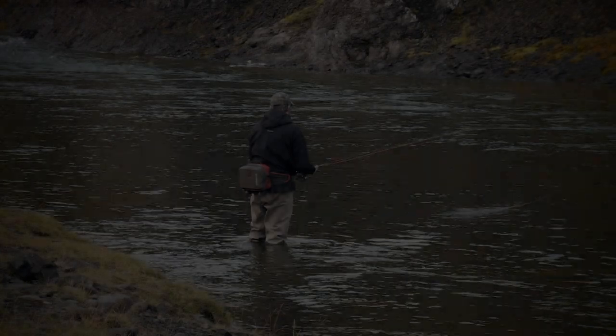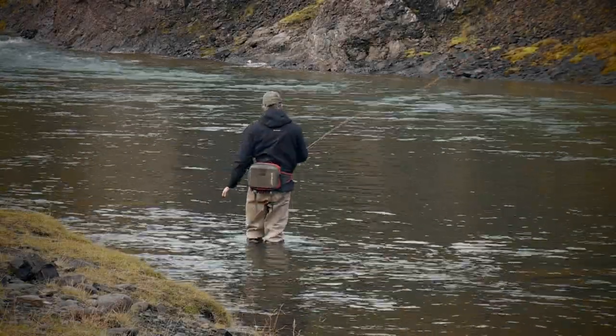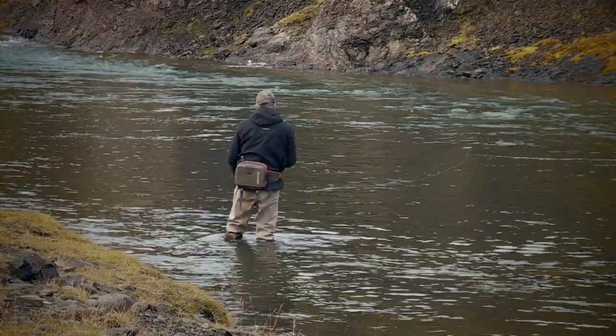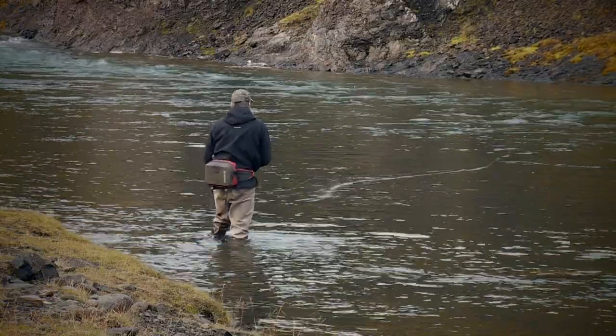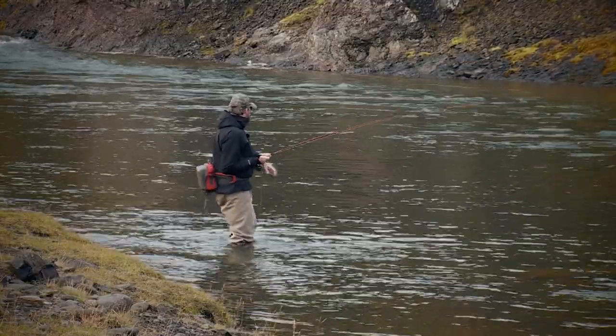As he moves upstream, he's continually casting more and more across the stream. Here, he casts slightly upstream, almost straight across. Fly sinks and the salmon takes. Yep. That's how easy salmon fishing can be.